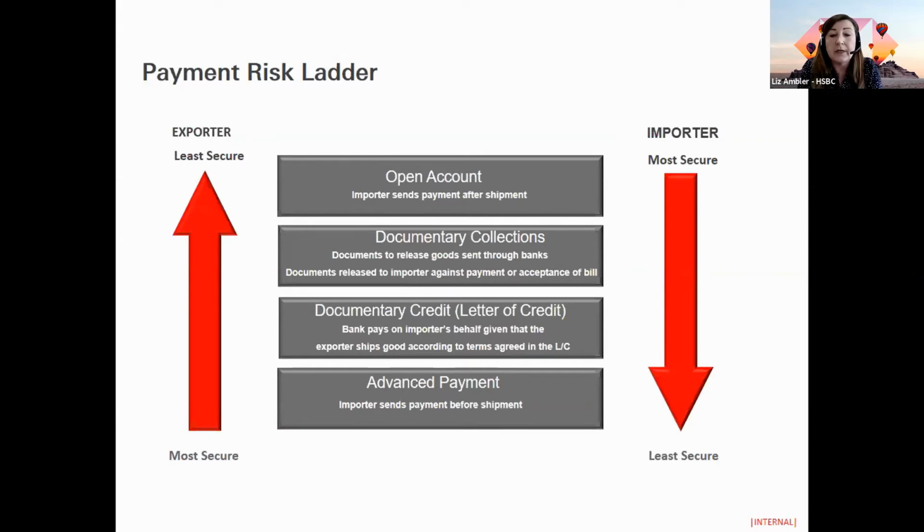Essentially, a letter of credit is an undertaking by the issuing bank on behalf of the importer that payment will be made provided that the exporter, so the beneficiary, complies with all the terms and conditions stipulated on the letter of credit. They are usually issued in irrevocable form, and here at HSBC it is our global policy to do that, which means that the instrument constitutes a definite undertaking and cannot be revoked or amended without agreement from all parties.